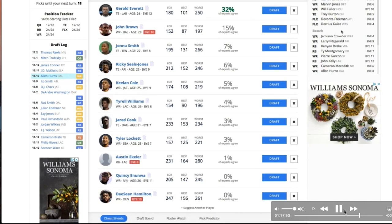But really, I think we're going to settle out here on trying to find maybe a tight end with some good upside. And I want a piece of that Rams offense. If I can get a piece of that Rams offense, Gerald Everett's extremely raw. He looked good in a couple of spots last year. He's not costing anything here at 17.3. So it really comes down to Everett, Keelan Cole, Seals-Jones, Tyrell Williams, Cook, Quincy, and Eckler.